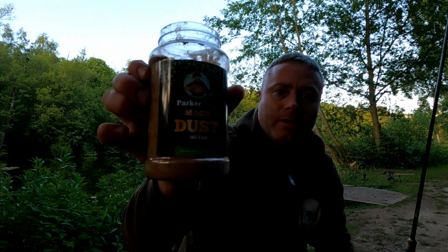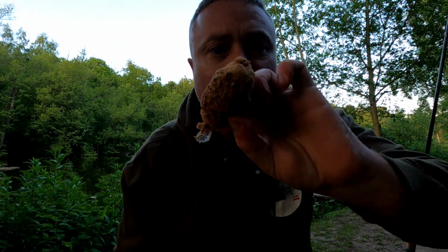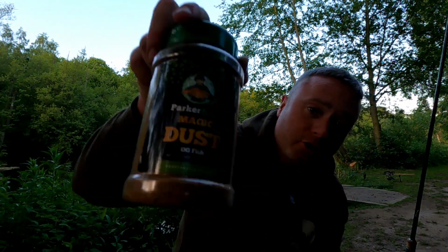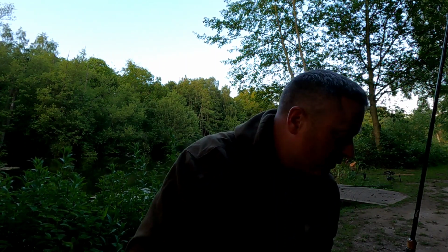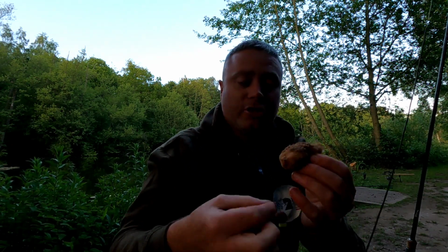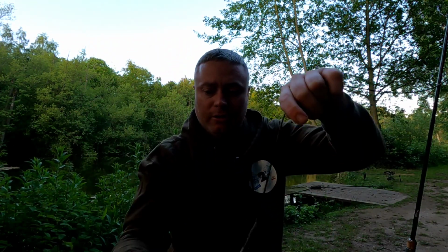And then what we have here is Parker Baits Magic Dust. All I'm doing is getting the bag, dipping it in the magic dust, and then look at that. Can you see that? All these little bits of bait additives, little food particles. That's the OG Fish Magic Dust, by the way. Sticking to the bag, so as that bag breaks down, those particles will cloud around the hook bait and give it some more added attraction. And all I'm doing with this is hooking this through the bag, like so.